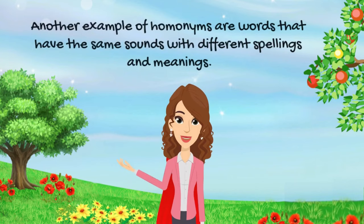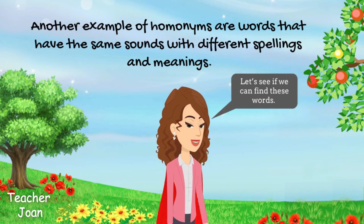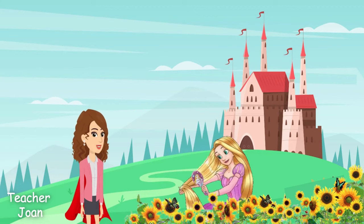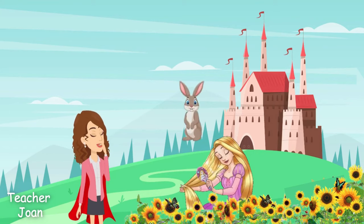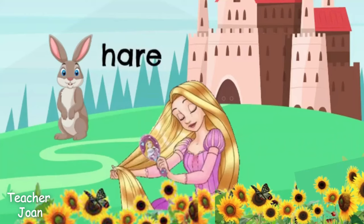Another example of homonyms are words that have the same sounds with different spellings and meanings. Let's see if we can find these words around. Oh, look at Rapunzel's hair! Her hair is very long. This hare is very funny. A hare is also called a rabbit. Hair and hare are also homonyms.